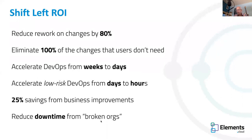And obviously there is a saving in terms of development cost, but the real benefit, of course, is to the end users who are getting the changes into their org more quickly, and they can be more productive more quickly.